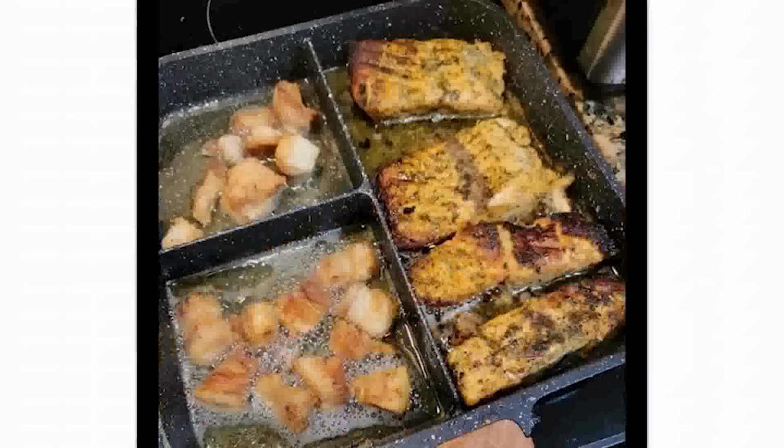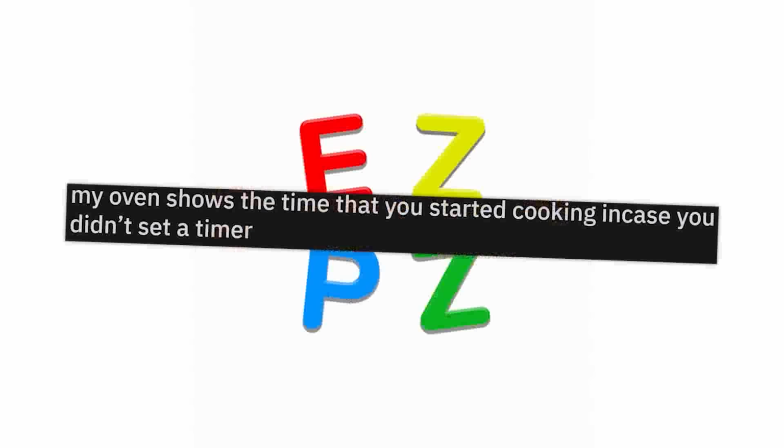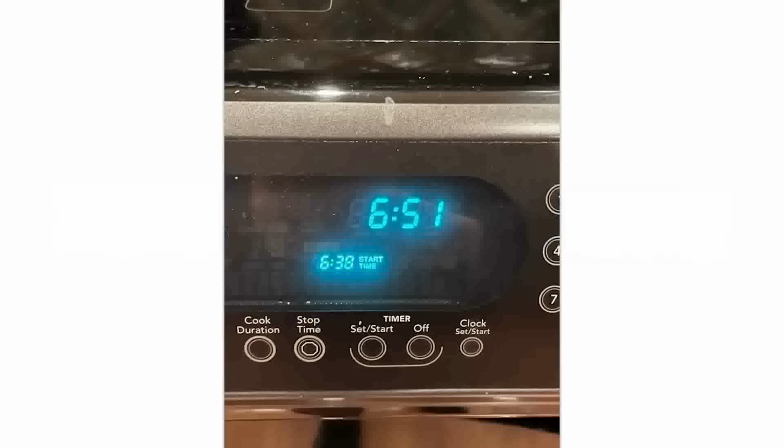I've been putting in 3 pans into the oven for no reason for years? So many mistakes. So many lost hours cleaning dishes. My oven shows the time that you started cooking in case you didn't set the timer. Please, can I get an oven like this for the love of God?